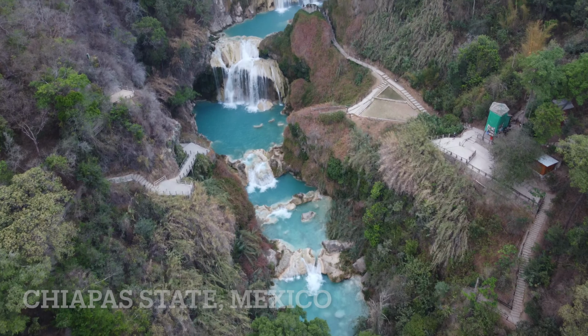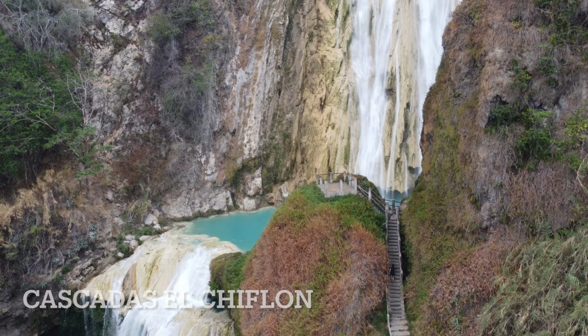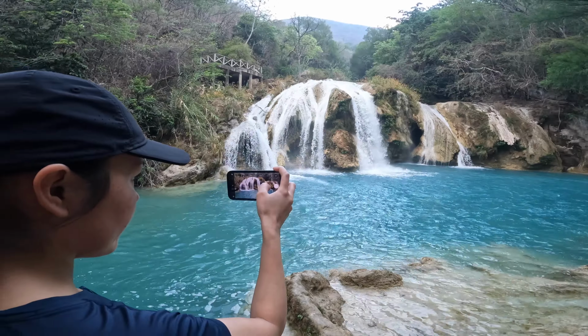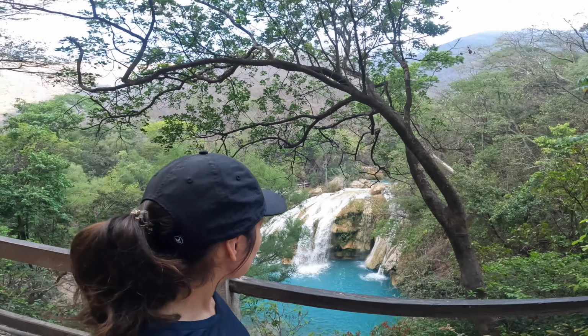We are down here in the state of Chiapas in southern Mexico, down towards the border with Guatemala. El Chiflon, a chain of waterfalls that form in the bed of the San Vicente River, are absolutely spectacular. It should be beautiful here with the turquoise color water, as we are in the dry season, so the water is even prettier.